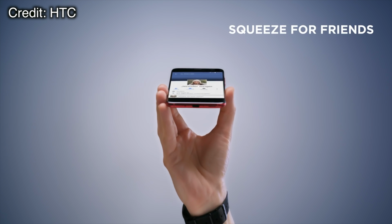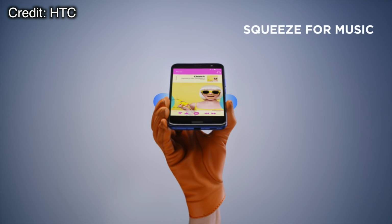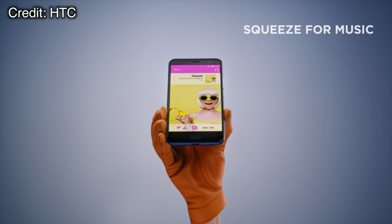One of the biggest rumours going around about Google's upcoming phones is that the Google Assistant is going to become more accessible. Google is apparently planning to introduce a squeeze functionality on the side of the phone which will activate Google Assistant. And again, this ties into fluidity. And so the point I'm trying to make here is that these leaks make a lot of sense.